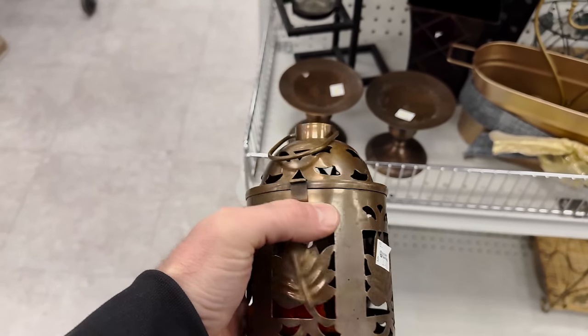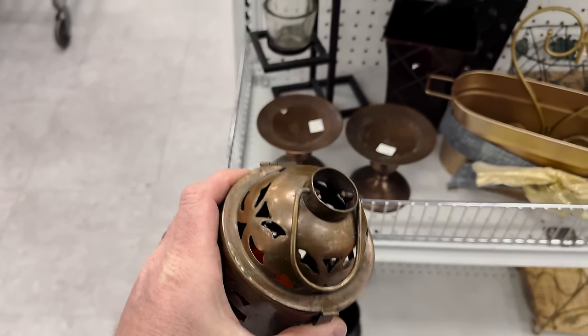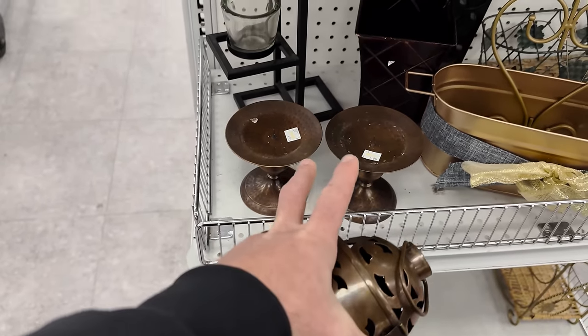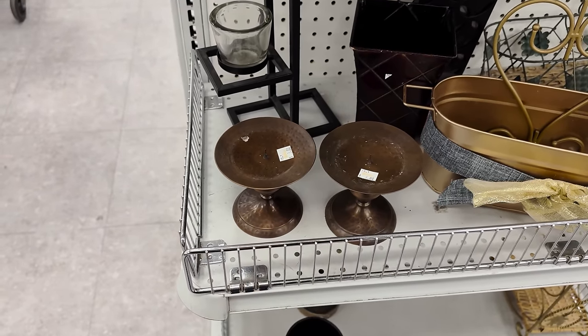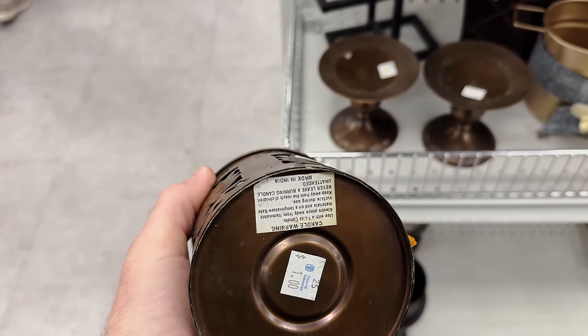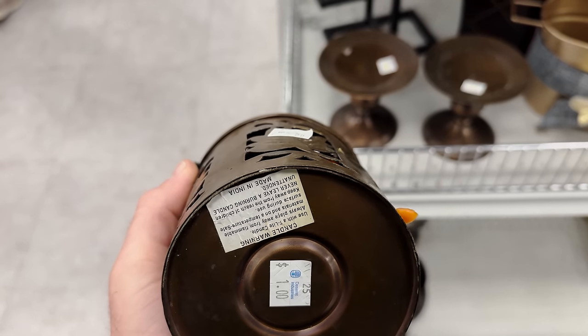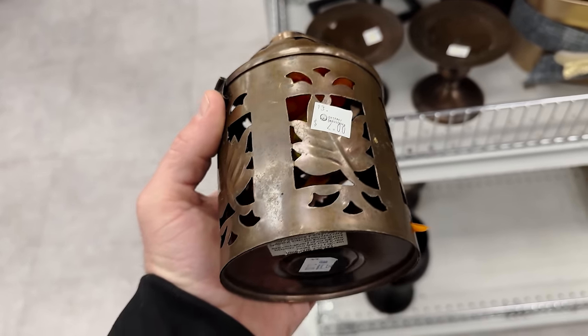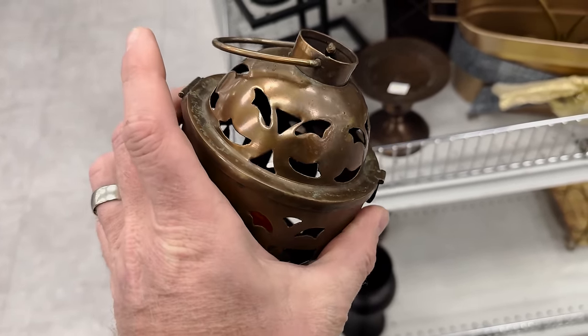So I think this is real copper and these are sprayed on copper. It's a little much for $6 for those two small ones to not be real copper, but this is $2 and then it's got a tag down here for one. That tag looks like it's a lot older, so this is probably the actual price. It's probably thrifted twice and then re-donated.